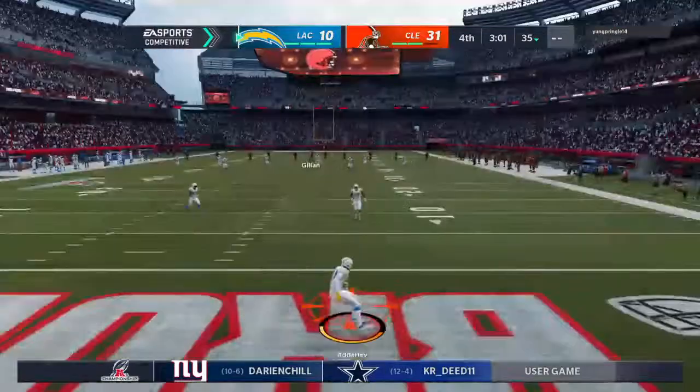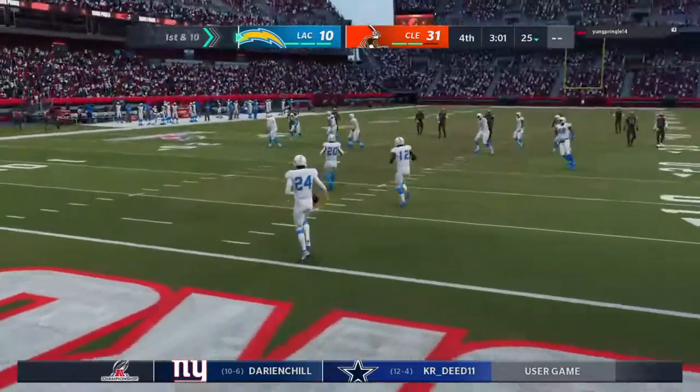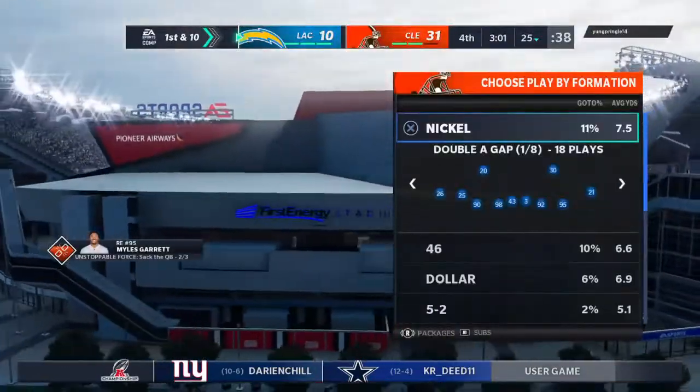And you know in this league, you can never have enough points. But this widens it out, as you said. And now it's all about ball control, isn't it? The Chargers take over 1st and 10.